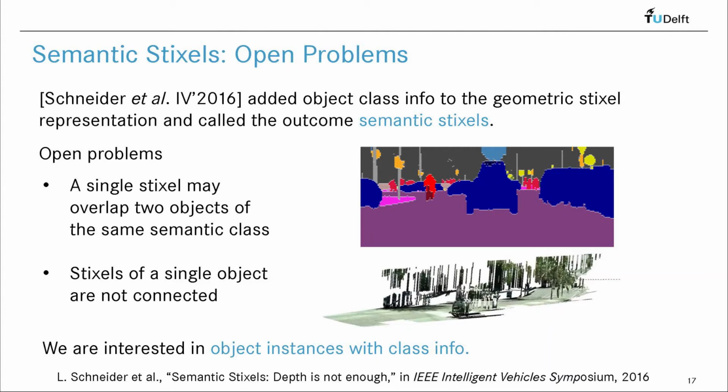Schneider and others added object class labels to the geometric Stixel representation and called the outcome Semantic Stixels. Still, open problems with this representation remained: a single Stixel may overlap two objects of the same semantic class, and Stixels of a single object are not connected. But what we are interested in are object instances and their class label.